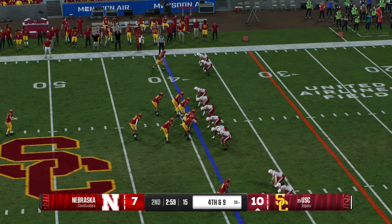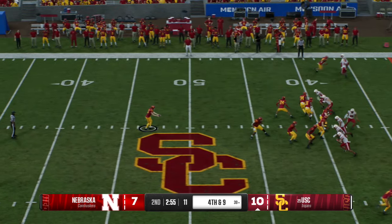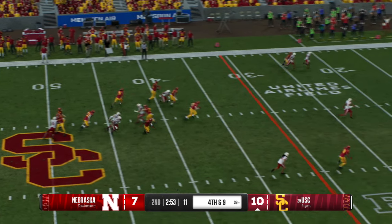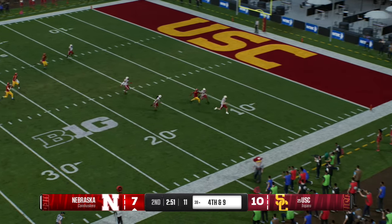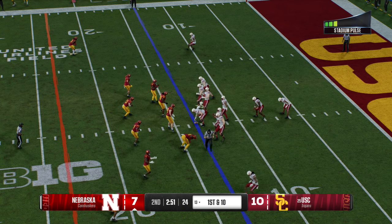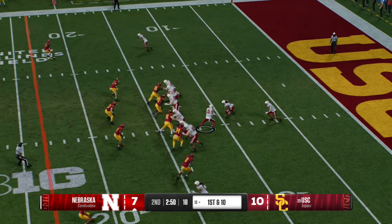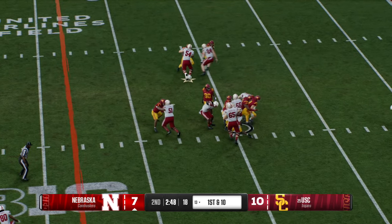And the Trojans will have to punt this one away. He's on to boot it away now. That punt heading out of bounds, so there'll be no return here. Here comes the Nebraska offense back out on the field. They were held to a quick three and out last time, looking to put together a positive drive here.